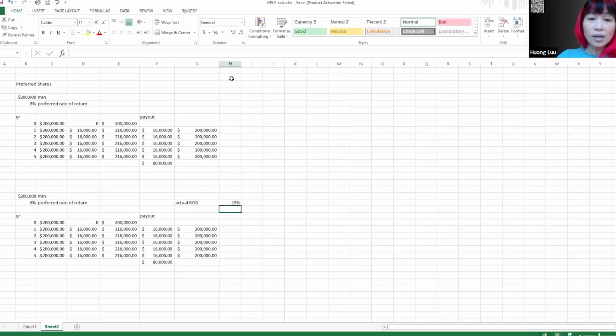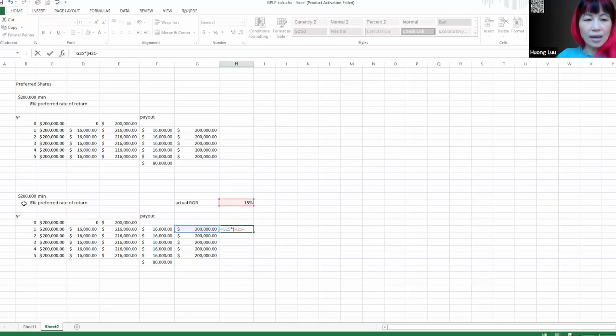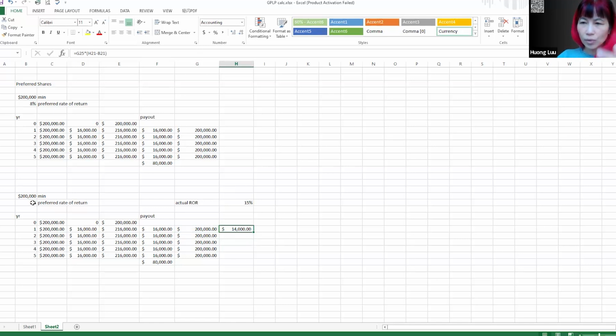Okay. So now what's going to happen is there's now a difference in the numbers here, right? So what's actually going to happen is you're going to additionally get 2,000 times this number, which is 15 minus your 8%. Okay. You're actually going to get an additional $14,000 every single year. Okay. So what we're trying to say here is that every single year we're targeting the 8% minimum return for you as the investor. But then what really happens is we got 15. Okay. So you actually get an extra 7% on that amount. Okay. So what that means is I'm going to put that there.